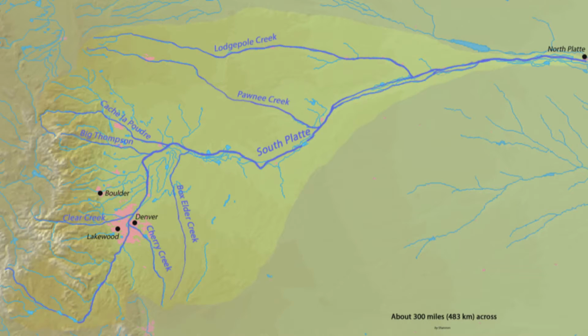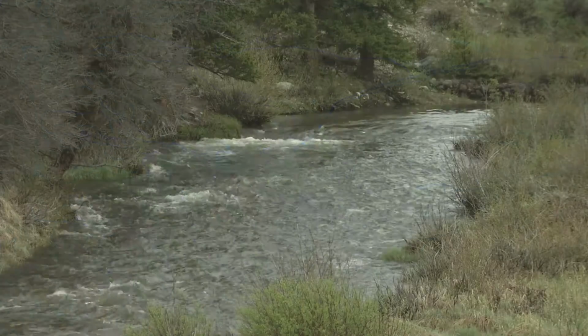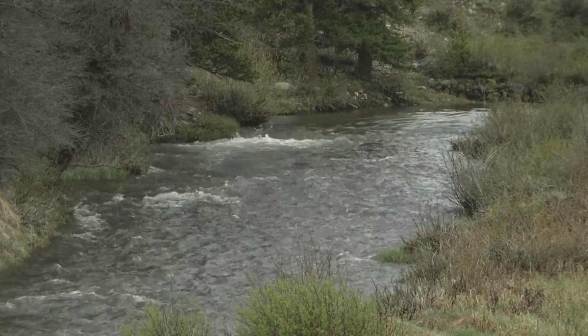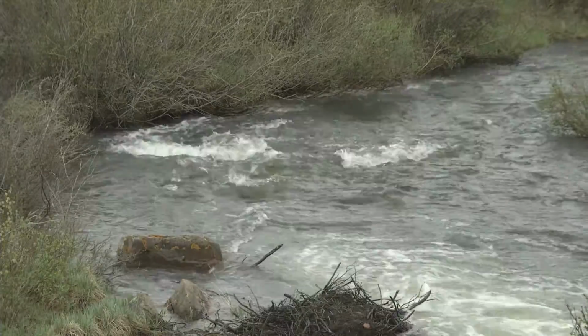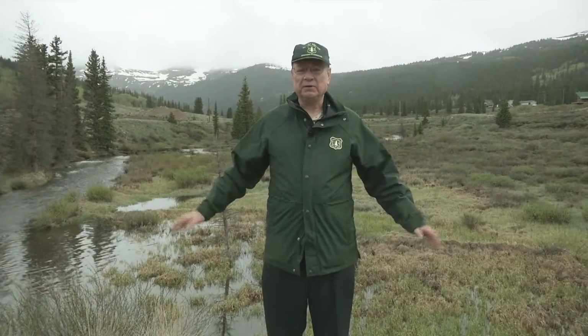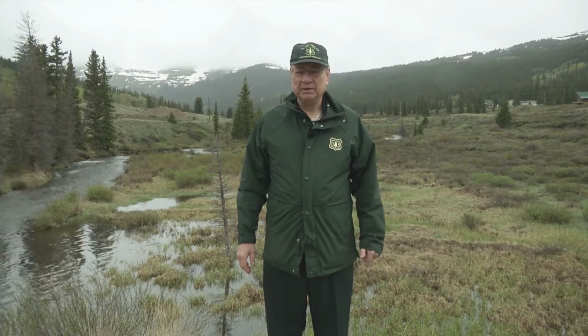We've now moved about 1,000 feet in elevation down from the Continental Divide, and we're in a very different environment. You can see behind me more water, larger streams, and a wider valley than we had up above us. And this is also a very important part of the South Platte watershed.